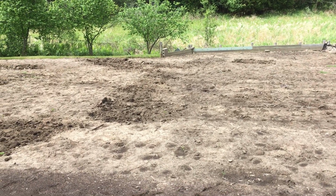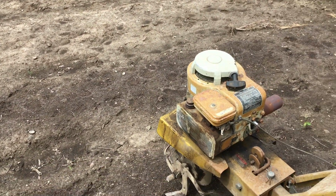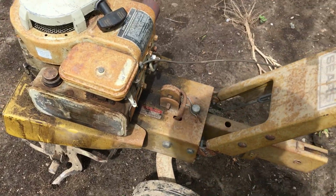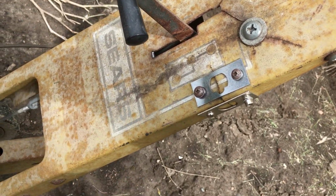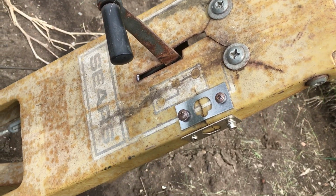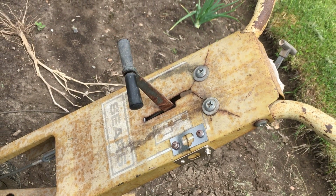Well, it's May 31st and we're finally going to try to rototill this garden. We got our 1975 vintage Sears rotospader. I need to get a new one of these. I've tried, it's cracking, and I've tried to fix it up a little bit, and it's holding for now, but eventually I've got to find a replacement.